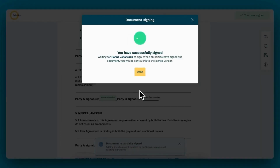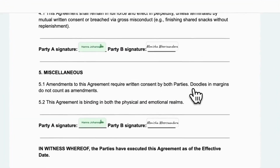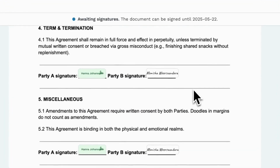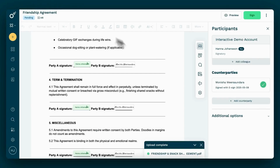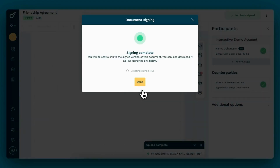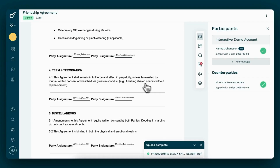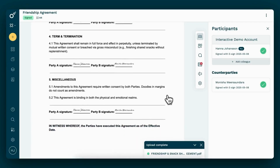On top of that, OneFlow gives you visibility into your contract workflow. The dashboard shows metrics like how many contracts are in progress, how long they take to get signed, and where they tend to get stuck. This data can help you improve your internal processes and spot bottlenecks. Maybe you find that legal review is slowing things down or that certain templates perform better. You can even export and share this data if you need to report up to your team or management.